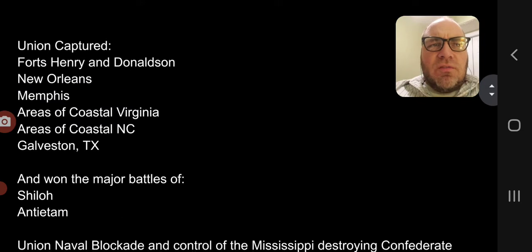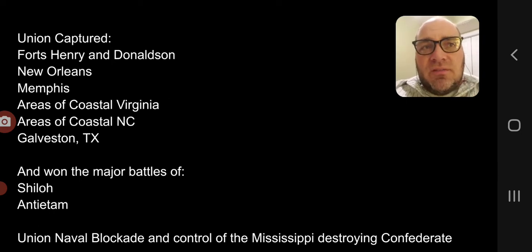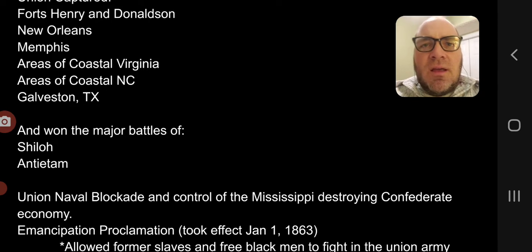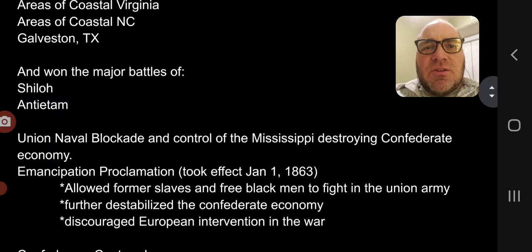Over the course of that time period, the Union had a lot of success in capturing territory. Ulysses S. Grant captured Forts Henry and Donelson at the top of the Mississippi River and gained control of that area. Admiral Farragut took New Orleans. Memphis, Tennessee fell to the Union, and areas of coastal Virginia, coastal North Carolina, and Galveston, Texas were all taken by amphibious invasions. The South could not control all of its ports, and so it ended up losing a number of them, which makes sense. Also, the North won the major battles of Shiloh and Antietam.